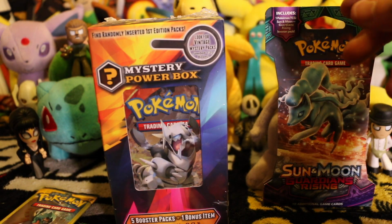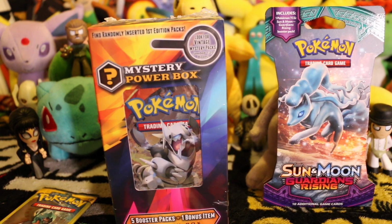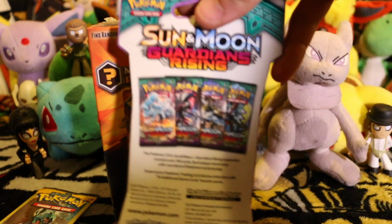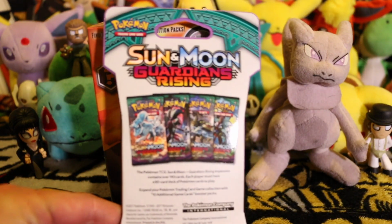And also, if you see over here, we have a Sun and Moon Guardians Rising pack. I have not opened any of these yet. I only got one just to kind of throw in with this video. So as you can see right there, there's some of the artwork. Gonna have to zoom in.